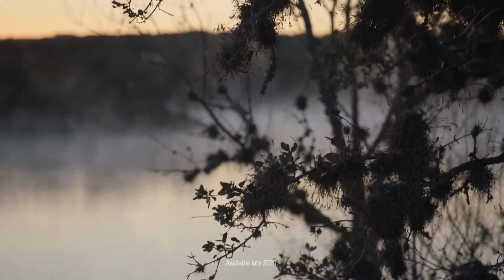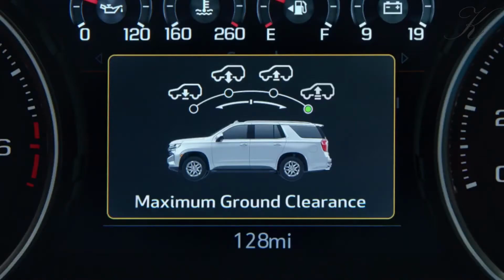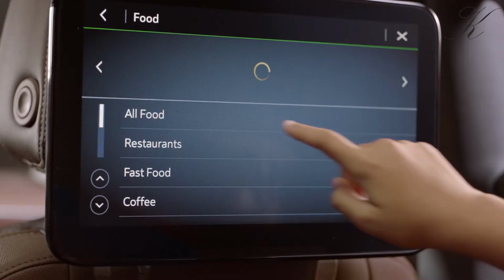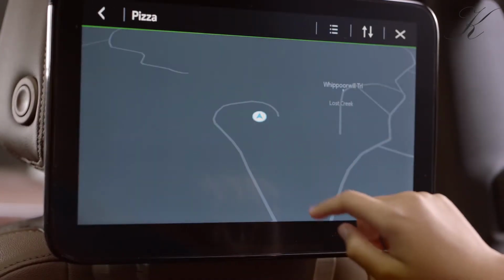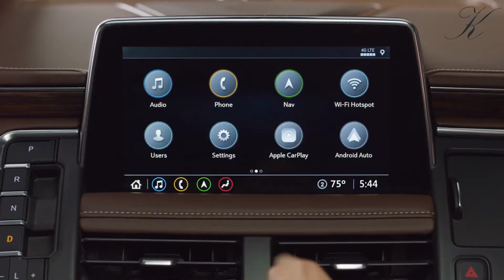The Tahoe has 30% more cargo space than the previous model, and the Suburban has 19% more space. The height adjustment function of the vehicle body, which Land Rover was proud of, is now available on this Chevrolet model. You can use the navigation function on the rear seat screen, and it can be transmitted to the front seat screen.